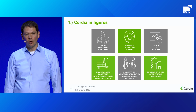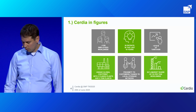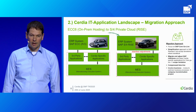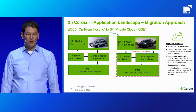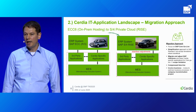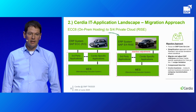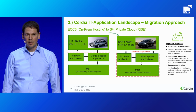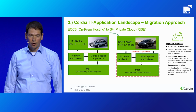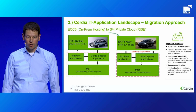Now I would like to go into the technical aspects of our journey, and I would like to start with our application landscape. If you look on the top left side, you see our landscape which we had 1 year ago. We had an ECC system, and I used the picture of the Golf 2. So the Golf 2 is a very good car. I had one. It's a good car, but it's a car from the last century.